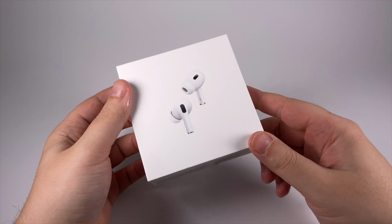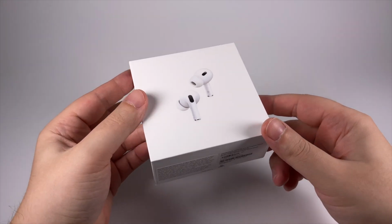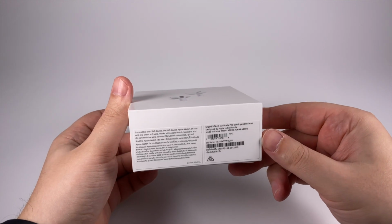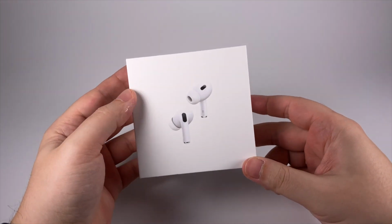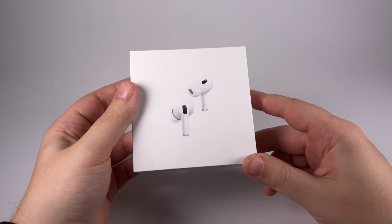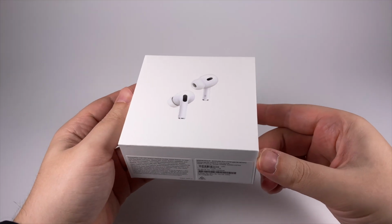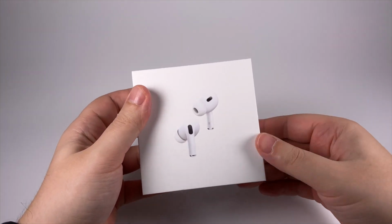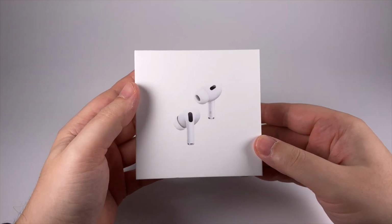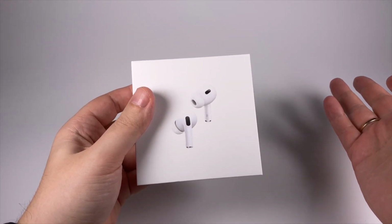Hello everyone, today let's talk about the recently announced AirPods Pro 2, or APP2, or second generation AirPods Pro. This time I managed to get this model pretty fast, soon after the release despite the war, so I'm excited to tell you about them. And actually, kind of a spoiler or warning, these earphones are for Apple users mainly.